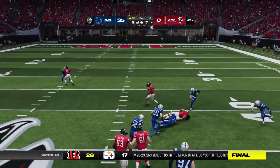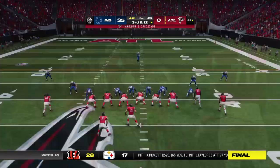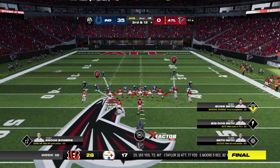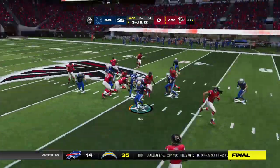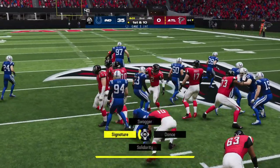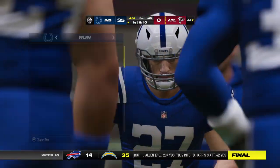Blitz forthcoming as he'll look to throw. Give him a gain of 5 on the completion. And they'll be facing a 3rd and 12. We'll see what they have drawn up here. A little bit behind the line. 12 yards needed to gain a first down. Oh, everything falling apart now. Another one intercepted. And the Colts will take over possession here up at the 44.